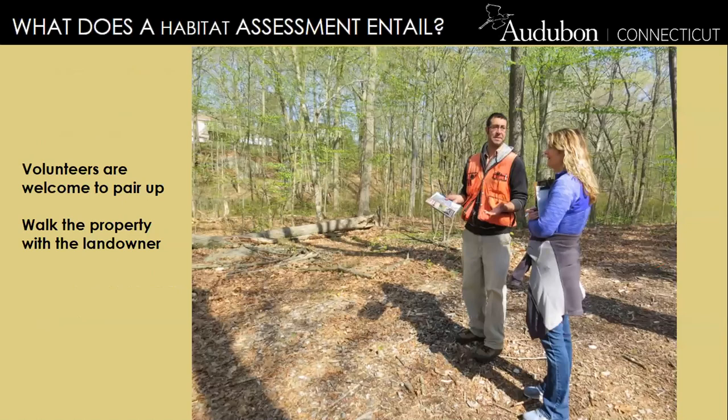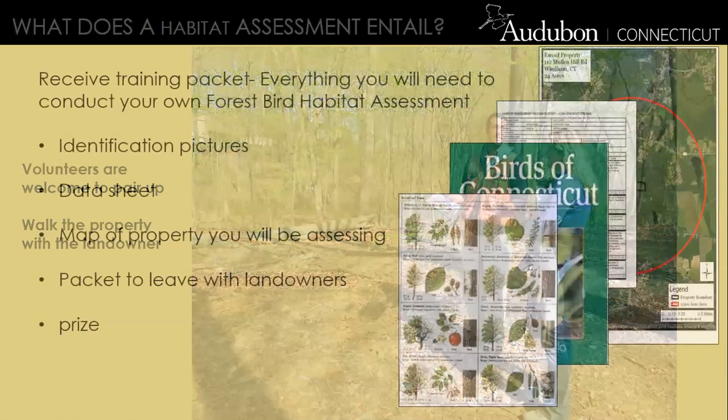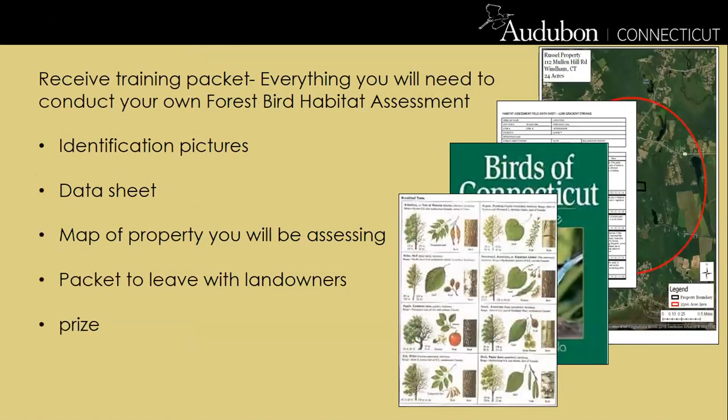Okay. So, I'm sorry, I moved you on too quick. So in a nutshell, it's attend the three webinars and the two homework assignments, visit one land trust property, and do one forest bird habitat assessment on a private property. During these three webinars, we'll tell you how to download the app I mentioned, how to read the maps of the property, how to fill out and submit the data sheet. So stay tuned, because we will be answering all the questions that you all probably have, and we will give you all the training that you will need to confidently conduct your own forest bird habitat assessment and become champion volunteers.